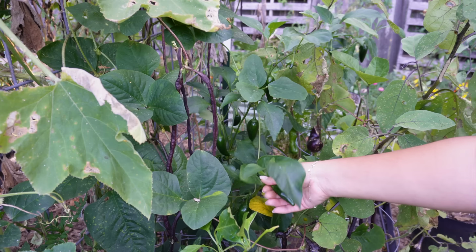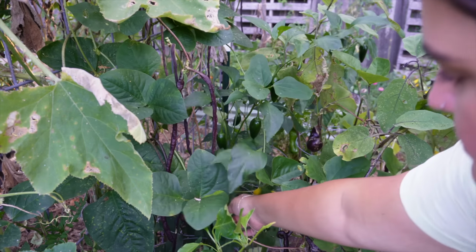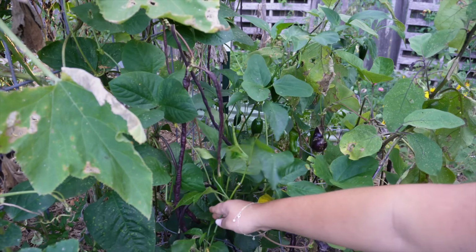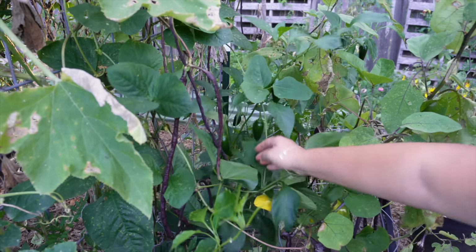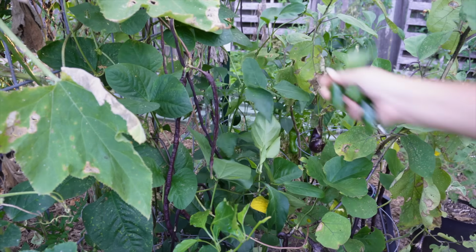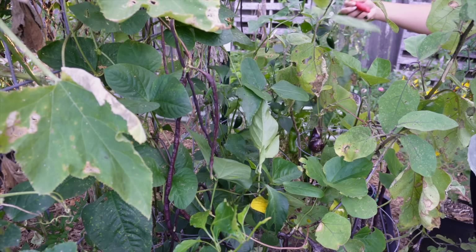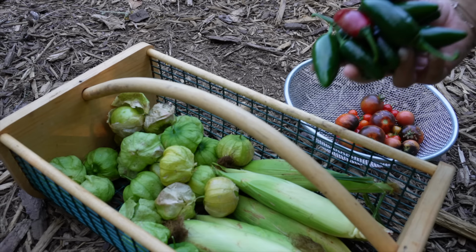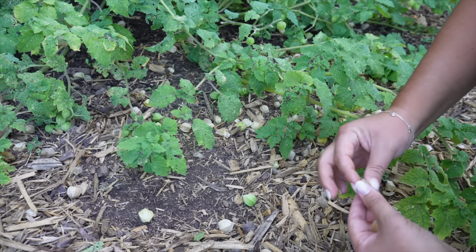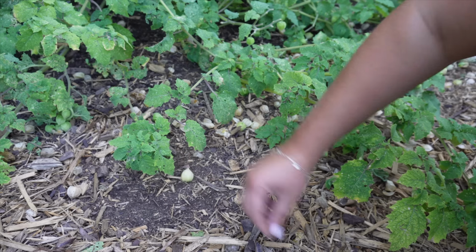Embrace them. I'm gonna grab the jalapenos that are tucked back in here. This was such a bad place to plant these because they're just getting kind of shaded out by everything else in here. Go ahead and pick up the ground cherries. I usually save these for last, but I don't know, I'm over here. I might as well just go ahead and grab them.